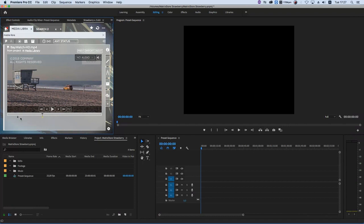So these markers have been created in the Strawberry application. So for example, a producer was logging into the web browser, was tagging this asset, and now basically the asset is available here in Premiere as a proxy file, as you can see. But I also see the markers that have been created in Strawberry.